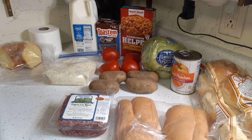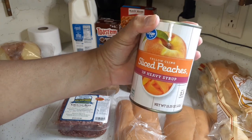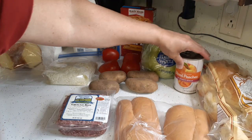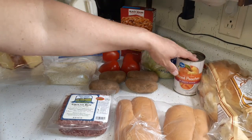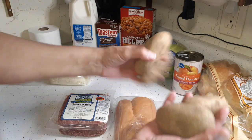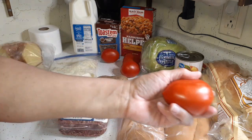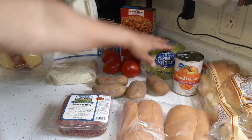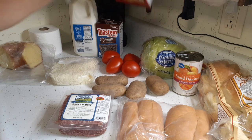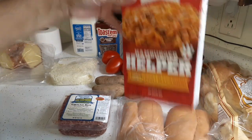So we got all that. Can of sliced peaches in heavy syrup. Thought we'd try Kroger brand, see how they taste compared to like Del Monte or something like that. Got 4 potatoes. And I already said we got the tomatoes, 4 tomatoes, a head of lettuce, mozzarella cheese. Already went over all that. Got a box of chili macaroni hamburger helper.